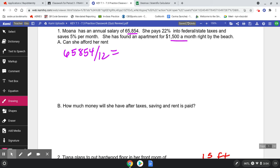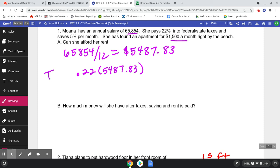So 65,854 divided by 12, we're getting $5,487.83. Then we want to know what 22% of that is in order to calculate her federal and state taxes. So that's $1,207.32 if I'm rounding.